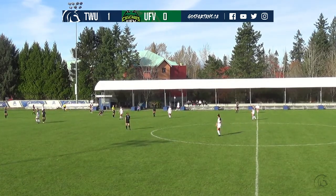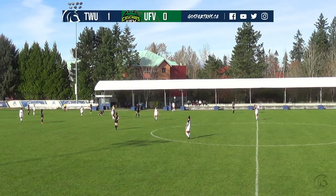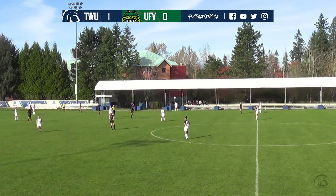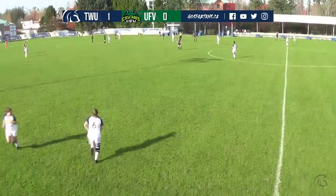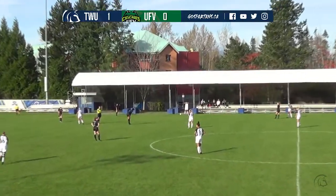Apologies for the technical difficulties there. Had some camera operating issues, but we're back. Still 1-0 for the Spartans, as it looks like we're going to get a change here. Gabby Short coming back into the game. And coming off for Trinity Western is Shayla Weflin.